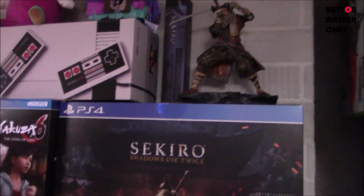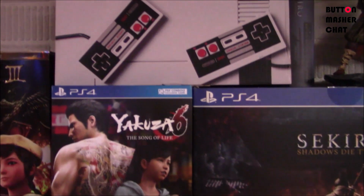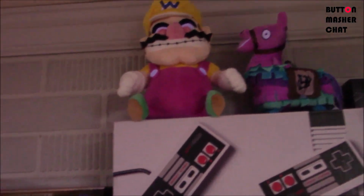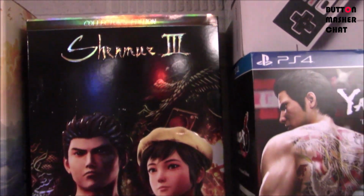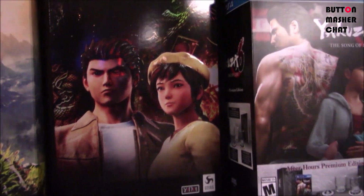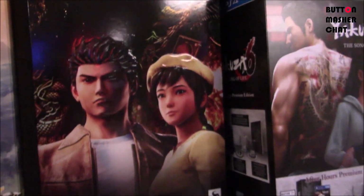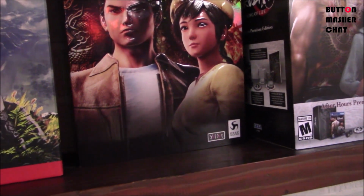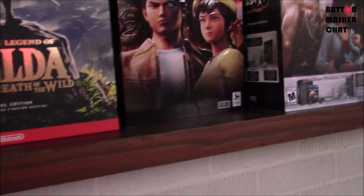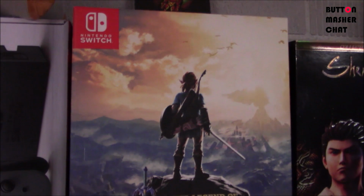I bought that collector's edition of Sekiro. That game is just amazing, but damn, it's hard. More stuff. Shenmue 3, the collector's edition. I never imagined Shenmue 3 was even going to be a thing, much less have an actual collector's edition. Everything's still in the box, though. I didn't really see a big need in keeping it out on display. I did an unboxing video of it if you want to sort of search back and see if you can find that to see what was in there.